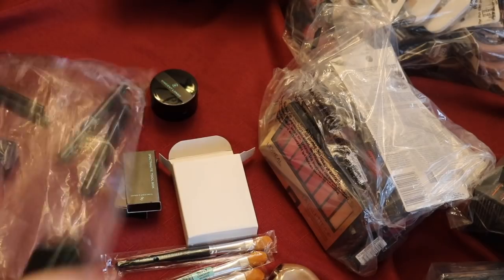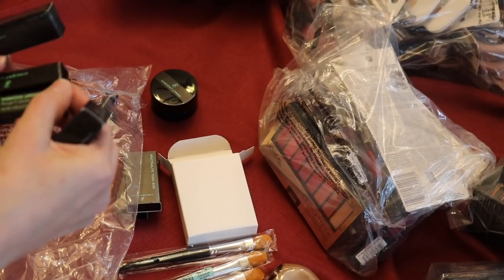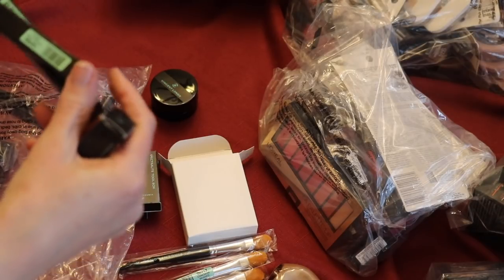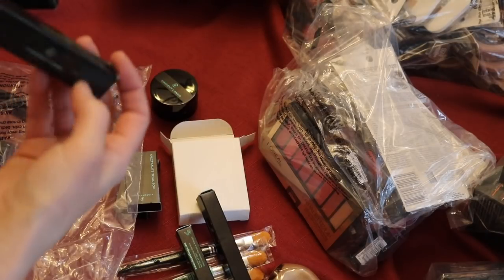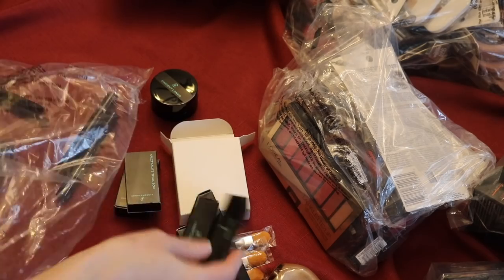Okay, let's see. Some of these look like they might be the same thing. I'm trying to keep those together. Okay, so we have 2 of these thin stick lipsticks, and those are in the same shade, Sienna. And then we have 2 of these, which are Lip and Cheek Gel Stain. So there's 2 of those as well.